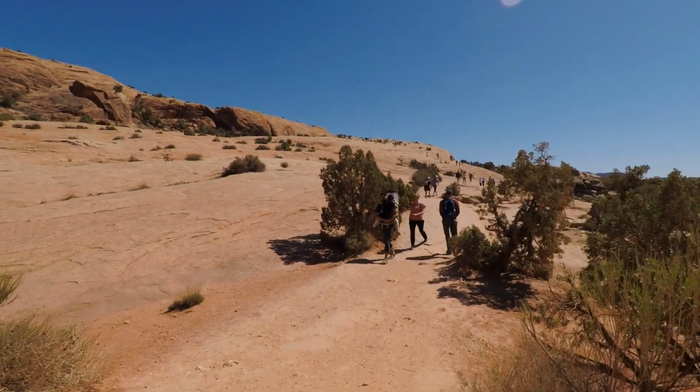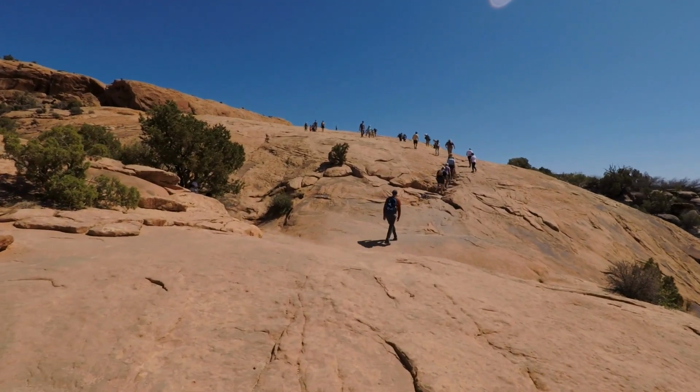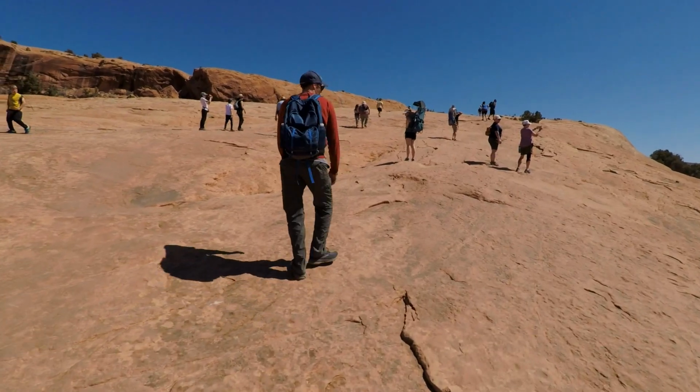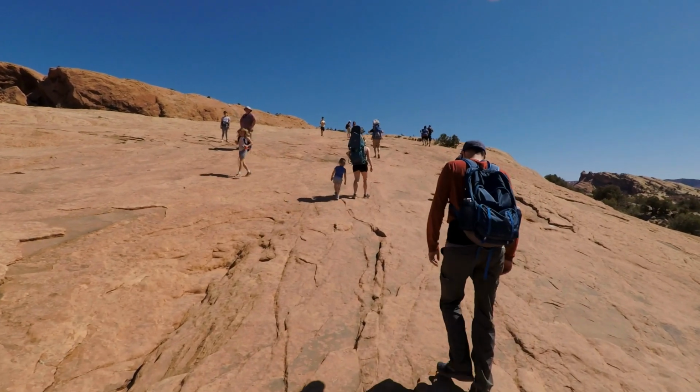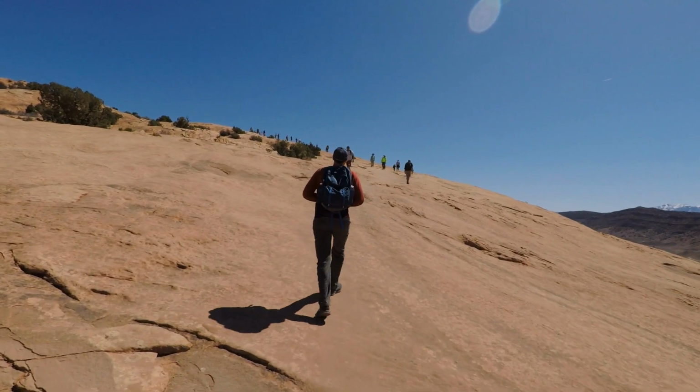Come do this trail. Yeah, it's pretty challenging. For sure. But it just doesn't let up. Straight up. Still going.